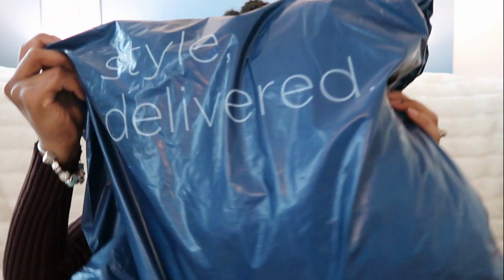Okay, so the next bag I'm gonna open is the Old Navy bag. It's pretty big. I think I ordered quite a few pair of shoes for him, because when I ordered this, it was 40% off, and then they ran it into the Christmas stuff. I don't know, y'all.